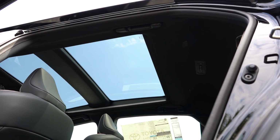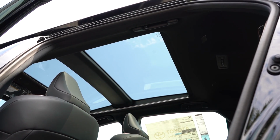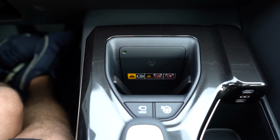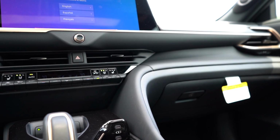But now let's go ahead and make our way to overall interior quality here. A panoramic glass roof is going to come in the limited trim level and up. LED interior lighting does come standard. You get a wireless phone charger for all trim levels across the board as well. Dual zone climate control also coming standard, so both driver and passenger can set their own temperatures.